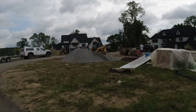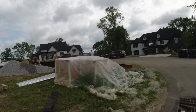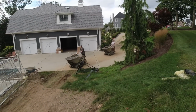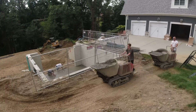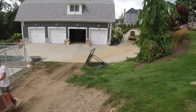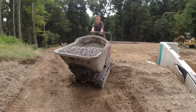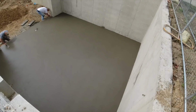Okay, our second triaxle load of stone showed up, so we're back on power buggying the limestone down around back. Let's go check on the guys. Elliot's getting quite good on that power buggy. Two buggies and the skid loader. Turning, backing down the hill. That took about 15 minutes.